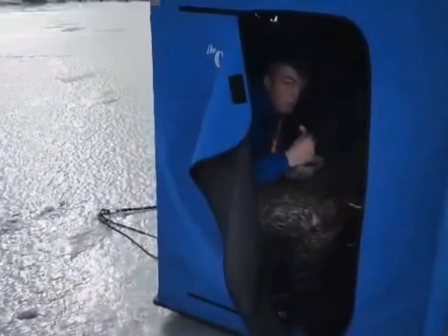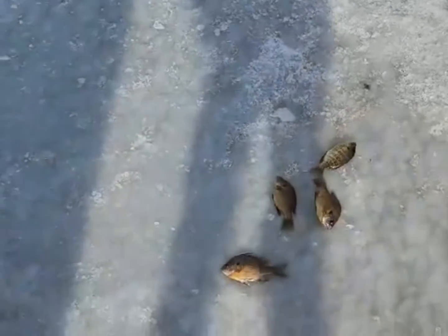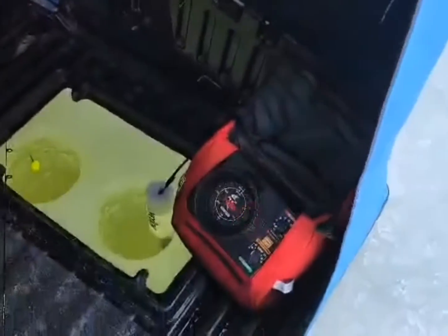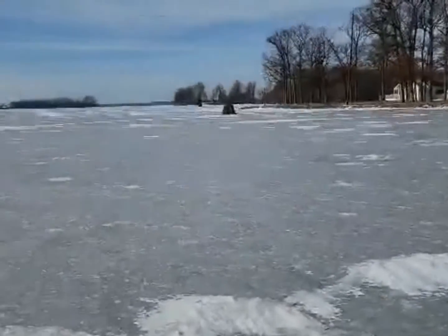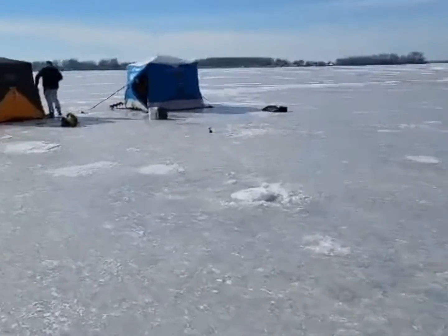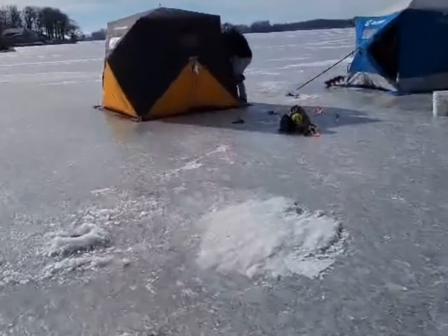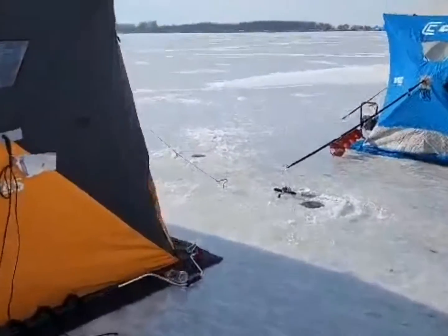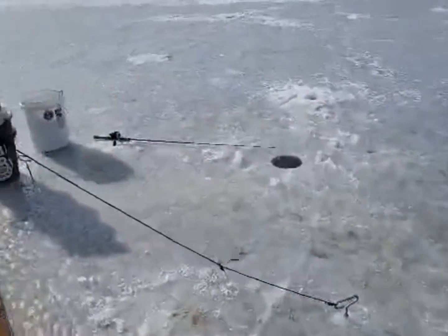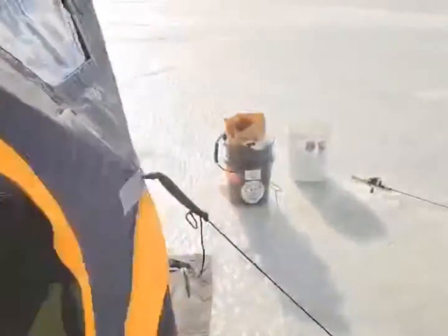Look who I got. Say hi, Mike. You doing any good down there? Oh, yeah. He's doing good. Liam's got a flasher going, a little heater going, eating some deer chili out here in the middle of Indian Lake. I'll show you how you get that chili out to the middle of Indian Lake. Brought out a pressure cooker and drip box. That's how you get it.